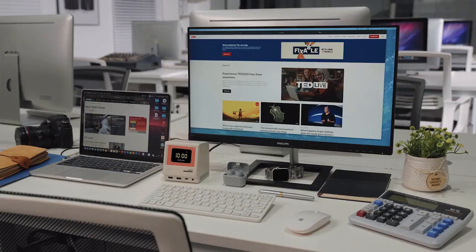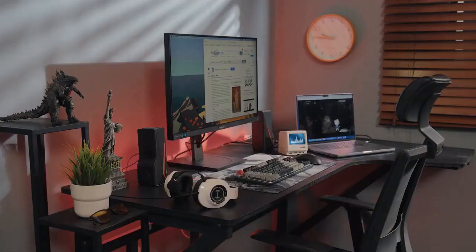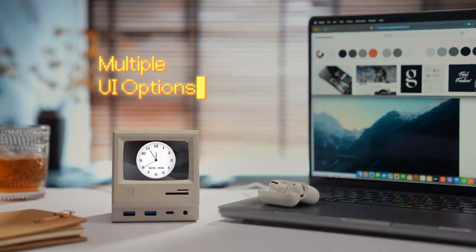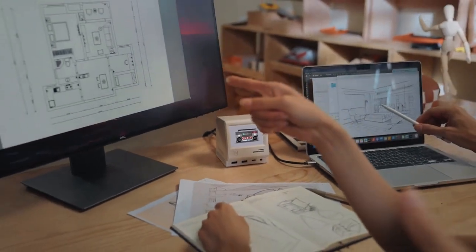Its vintage appearance suits any workspace. RayCue's digital display can be personalized with a wide selection of UI. It has everything you need to make your desk a perfect workstation.